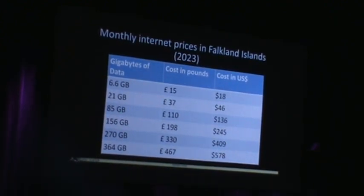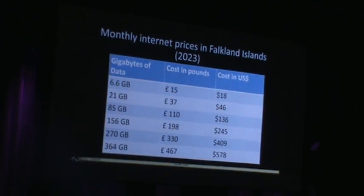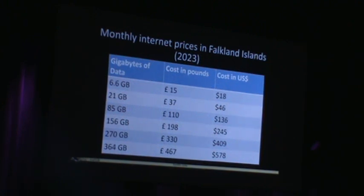Now, here's the cheapest package at the top. For 18 US dollars, 15 pounds, you can get 6.6 gigabytes of data usage. Now, that's not going to get you through more than about 2 movies on Netflix over the course of a month. And that's as if you're not doing anything else with it.